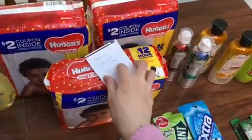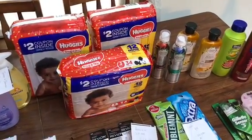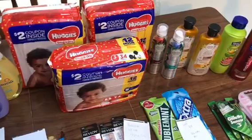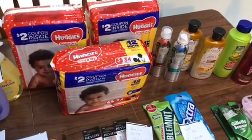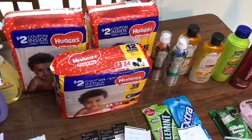All right, the Huggies deal. Now these are for my friend. My stock up price on Huggies is like $3, $3.50 because I'm a Pampers girl. Huggies are not my brand, but a friend of mine loves Huggies. So I purchased Huggies for her, and she gives me the money for them. So this was a good deal for her.